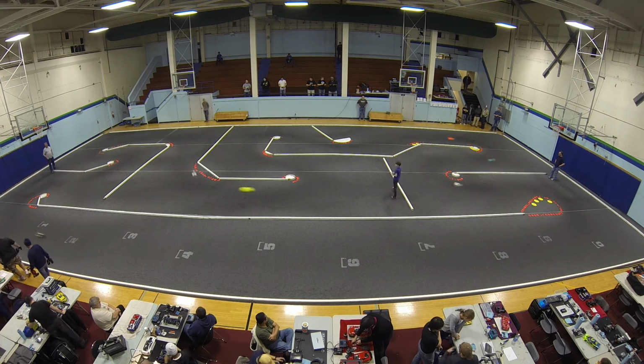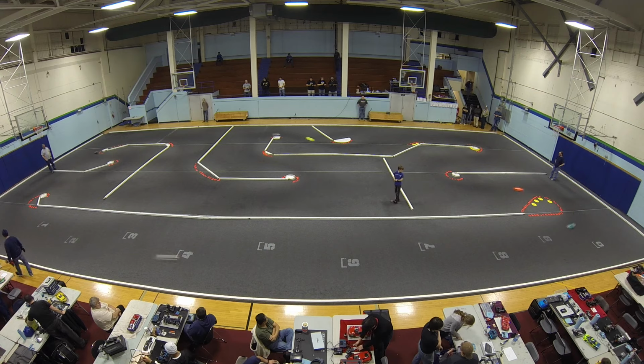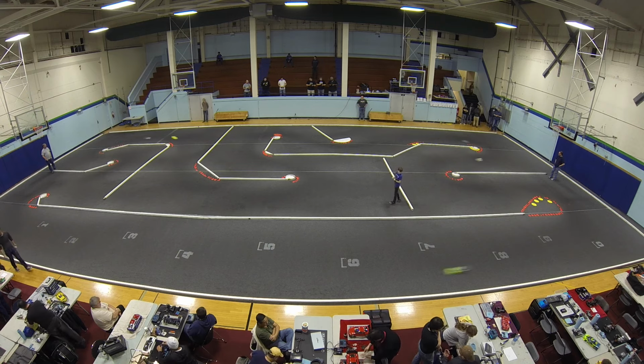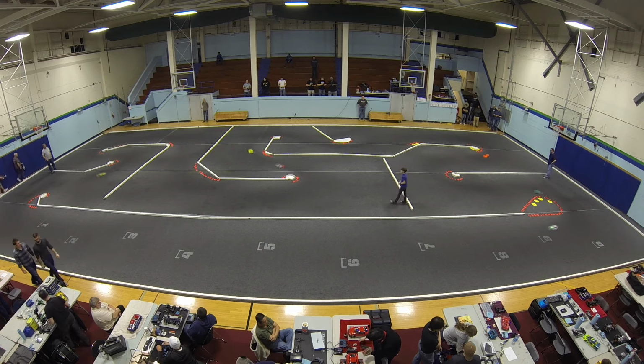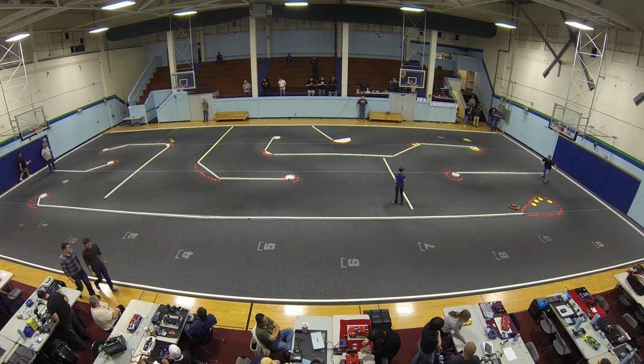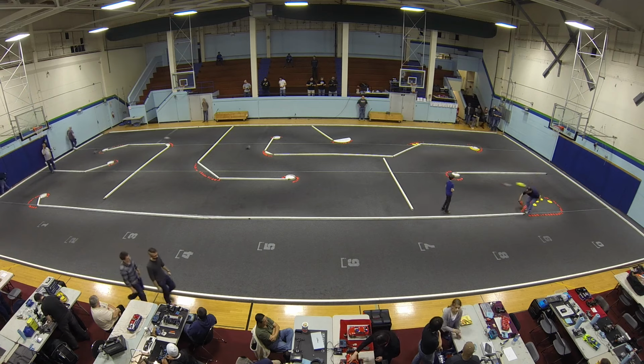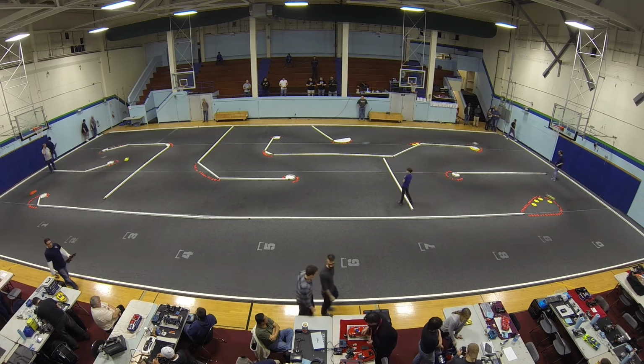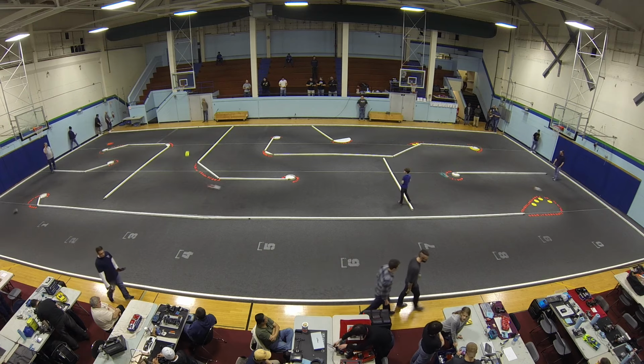Unforced error by Jake. It's a little sideways. And both those cars are flying around the way. And that's going to let Corey Parker slip away. Here comes Andrew on the back of Jake. Let's see if that pressure makes it out there. Corey needs to ride out of the banks.